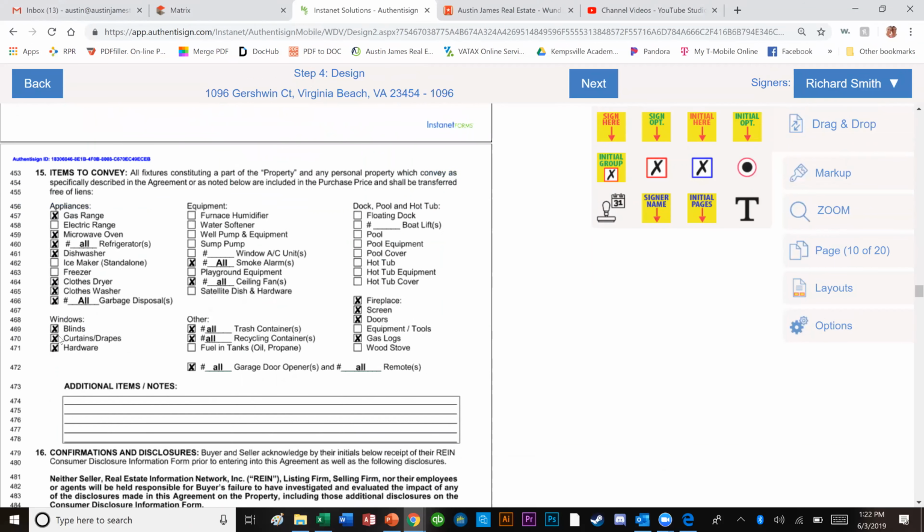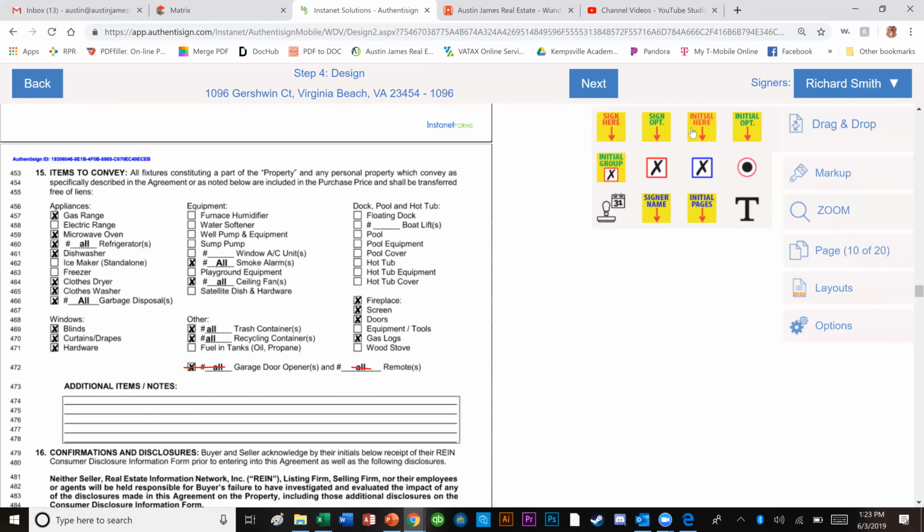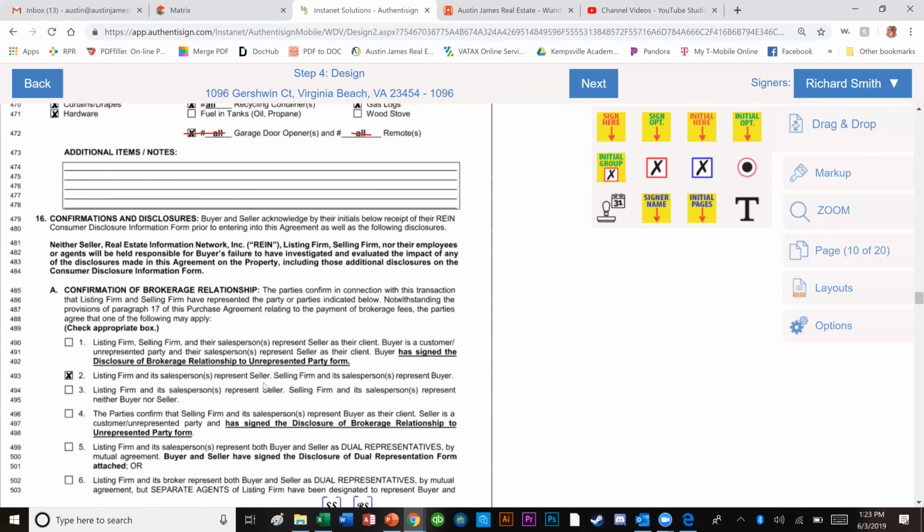They're asking for blinds, curtains, drapes, hardware, dryer, washer. I mean, everything. They're even asking for garage door opener, which doesn't exist. So we're going to cross that out, and we're going to cross this out as well. Just doesn't exist. Fireplace. So they don't want the hot tub. They do not want the hot tub, no. They want it gone. And you'll actually see that in a little bit. I clicked on initial.